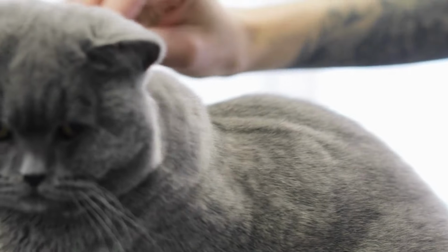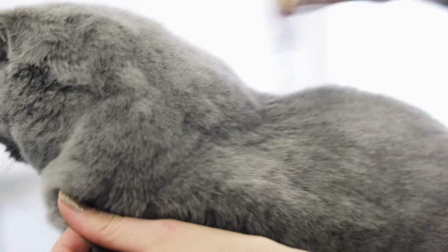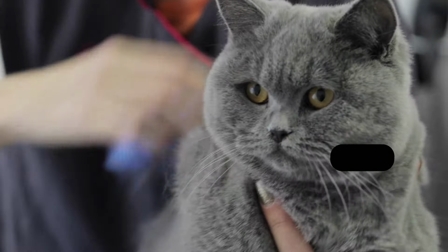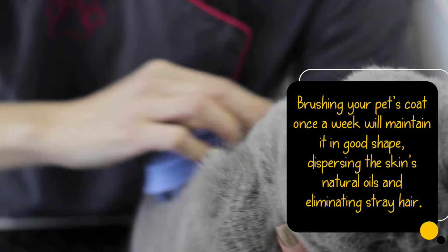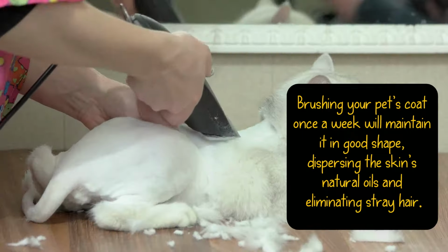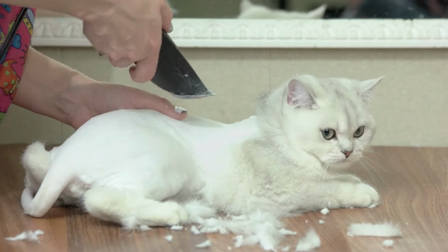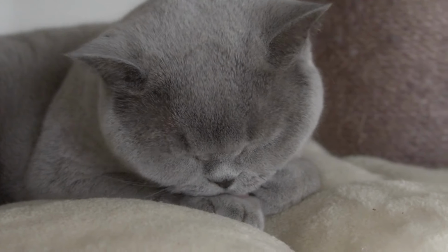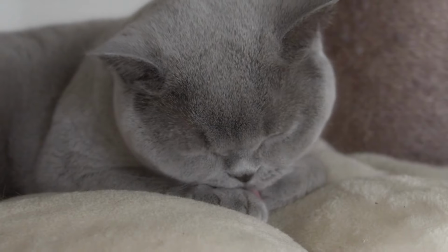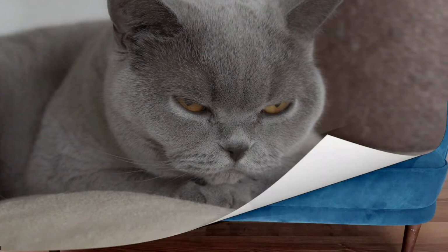Even while the British Shorthair's coat does not mat or tangle as easily as pets with longer hair, brushing her coat on a regular basis is still a good idea. Brushing your pet's coat once a week will maintain it in good shape, dispersing the skin's natural oils and eliminating stray hair. If the hair isn't picked up, it will be consumed by your cat during her routine cleaning procedures, resulting in hairballs. Brushing your cat on a regular basis also means less cat hair in your home, on your clothing, and caught in your dryer lint trap.